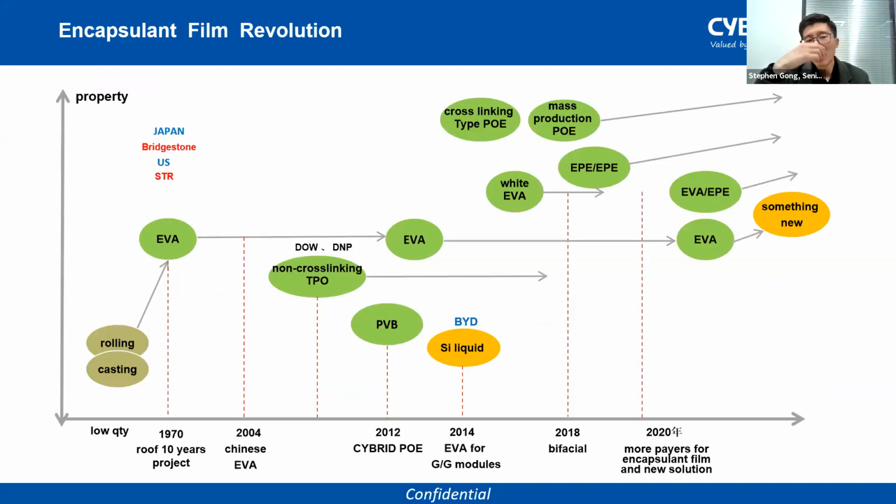These slides show you the encapsulant film also changed a lot from the 1970s till now. Before, the US or Japan made EVA was the dominant material for the module encapsulant. Later it was TPO, PVB, or even liquid silicones that were also used for module mass production. But we know that with the module technology and the higher efficiency change, there are white EVA or POE that was made purposely for the PID issue.